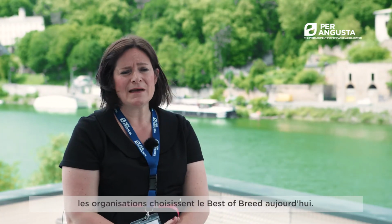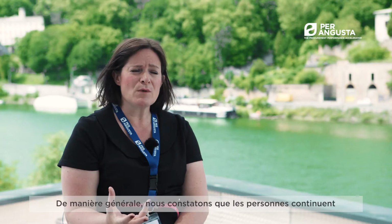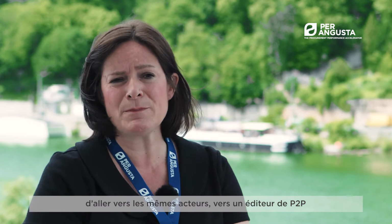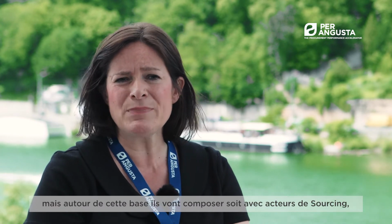I totally agree that the source to contract, source to pay suites, the full suites are dead, and people are choosing best of breed. It's a great position to be in for a buying organisation, but also for a supplying organisation, because you've got more choice and you want to go with who is best at what they do rather than the entire suite. What we do see is that people are typically still going to the same vendors or going to a vendor for their P2P. But around that, they are building out, whether it's in sourcing, project management, in supply relationship management, they're building best of breed in those areas around a stable P2P platform.